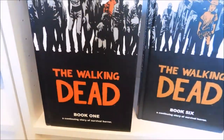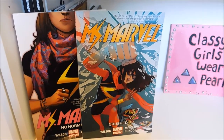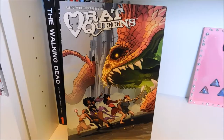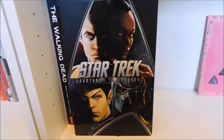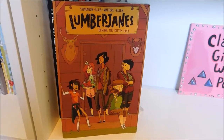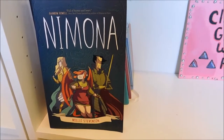We've got the Walking Dead comics, book 1 and book 6. Miss Marvel Volume 1 and Miss Marvel Volume 3. Gotham Academy Volume 1, Welcome to Gotham Academy. Rat Queens Volume 1, Sass and Sorcery. Star Trek Countdown to Darkness. Hellboy Seed of Destruction. Steven Universe and the Crystal Gems Issue 2. Lumberjanes Beware the Kitten Holy. Nimona by Noelle Stevenson. And next we have some journals.